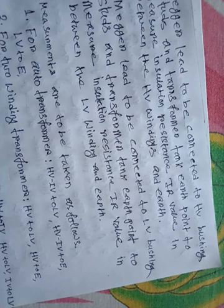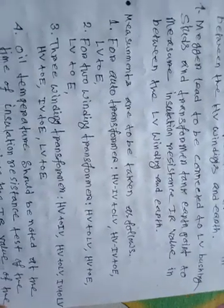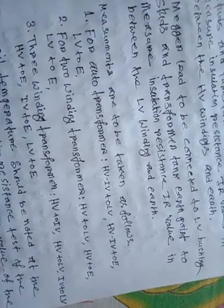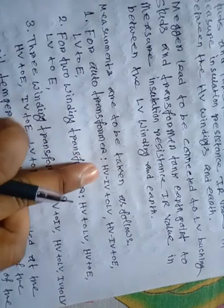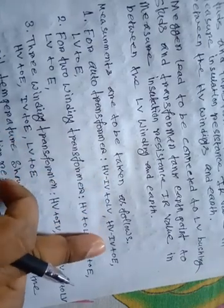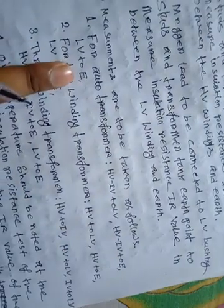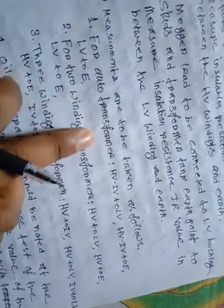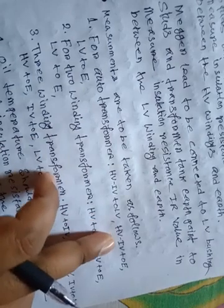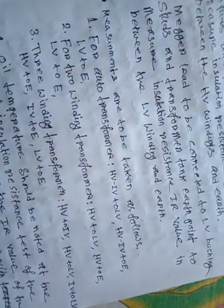Some points we will take very seriously. Number 1, for an auto transformer. An auto transformer is one type of transformer, and it has insulation. How do we measure the insulation of the auto transformer? We measure between the high voltage and induced voltage to low voltage, high voltage and induced voltage to earth, and low voltage to earth.